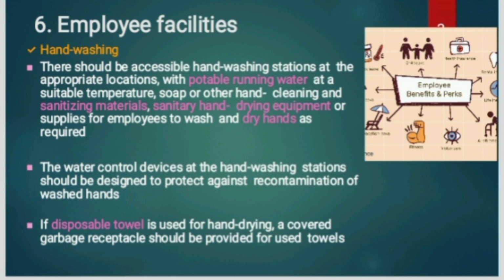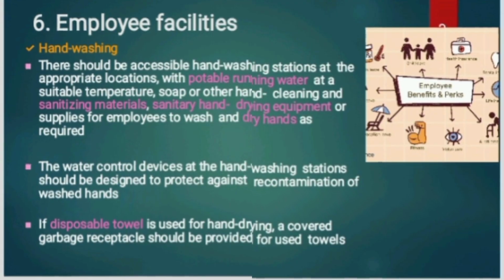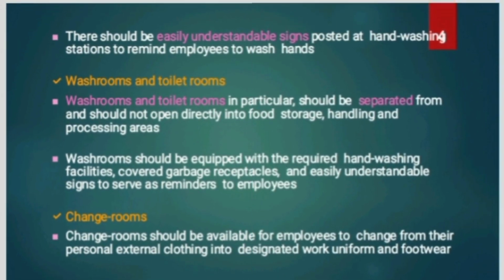of washed hands. If disposable towel is used for hand drying, a covered garbage receptacle should be provided for used towels. There should be easily understandable signs posted at hand washing stations to remind employees to wash hands. Washrooms and toilet rooms. Washrooms and toilet rooms in particular should be separated from and should not open directly into food storage, handling, and processing areas.